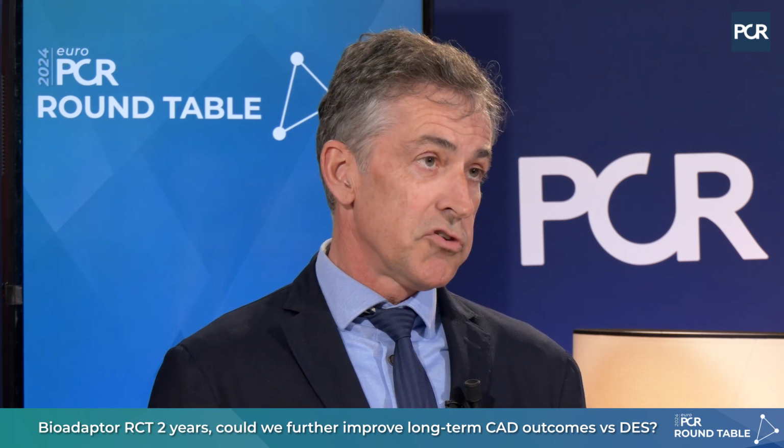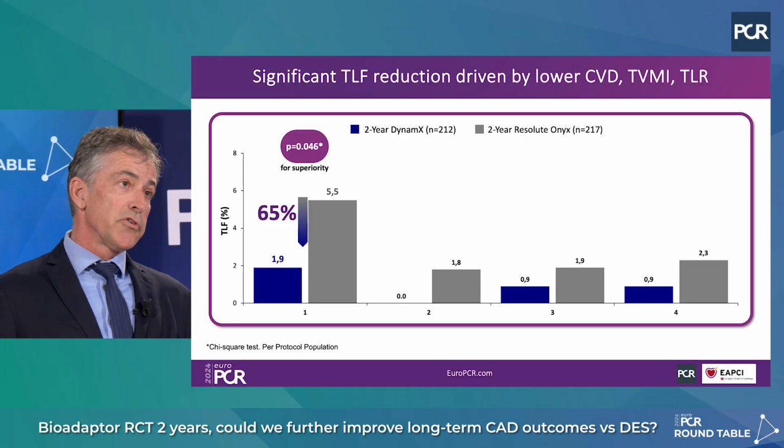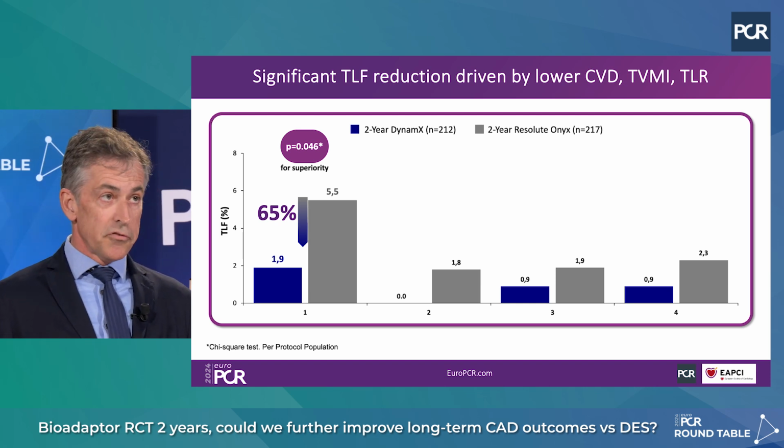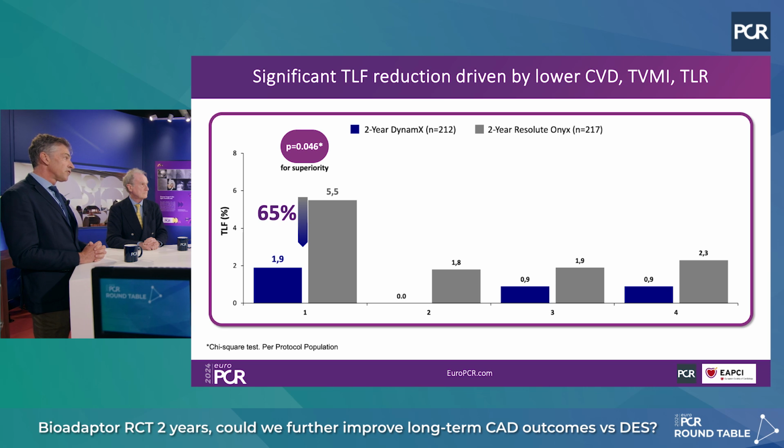Well, the novelties that we see at 2 years are actually exactly what we were hoping for. As Antonio mentioned, you have a continuous increase of 2 to 3 percent of events every year. And so what we now saw in this trial is that at 2 years, we actually remain at a plateau. The event rate was 1.8 at 1 year, TLF, and at 2 years we have 1.9. Versus the comparator, which increases, which leads to a 65% reduction in TLF rates in the overall population. So that's a significant reduction in TLF rates. Okay, so this is more than encouraging, because it shows that if the concept works, you expect this curve to become flat, which is something at 2 years we start to see.